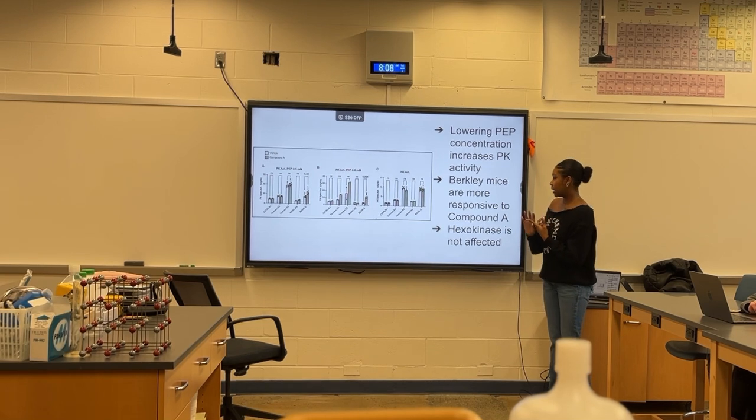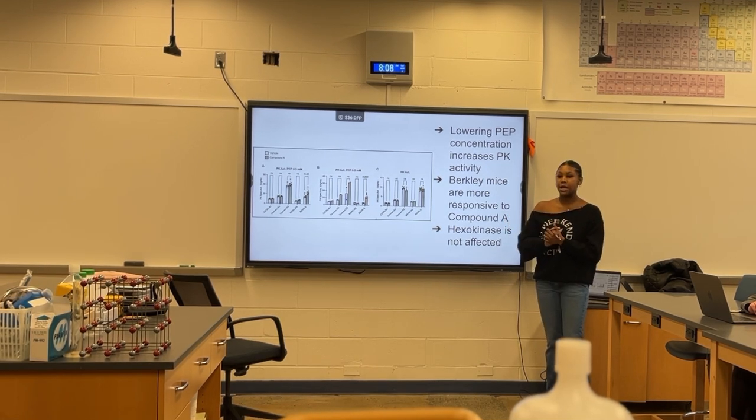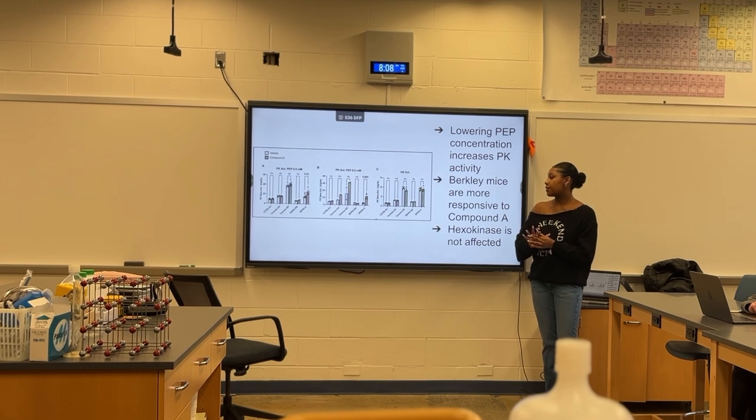So what does that mean? PEP is used to make pyruvate in glycolysis by PK. They tested these at different levels to see how compound A affects the affinity of PK and PEP and the relationship between them.